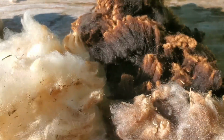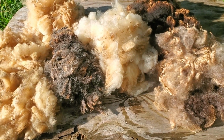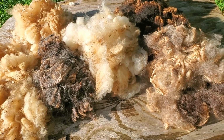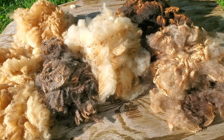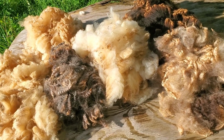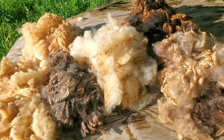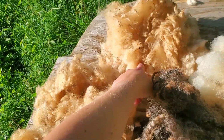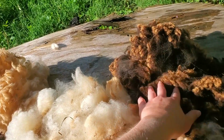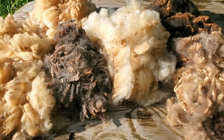Now that you've seen all the wool, I'm going to tell you what my plan is. Right now, all this wool is raw, and my plan is to spin it raw. I'm going to pick the locks, and then I'm going to mix them all together, and spin them as they come out of the basket, as they come out of the pile that I have them in. I'm going to do lock spun yarn from one Tunis, two Gulf Coast Native, three Romney, four Clun Forest, five Jacob, and then number six is naturally colored Gulf Coast Native. That should be some really interesting yarn.